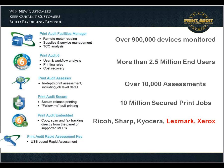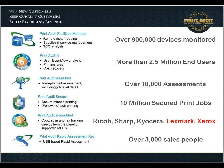The Rapid Assessment Key, this is a real favorite with end user salespeople. There's over 3,000 salespeople that have this key around their neck, and they walk into customer sites to do a very quick, device-based assessment of what the customers have for devices and supplies and volumes. And so really, really popular.